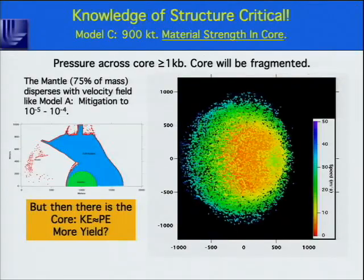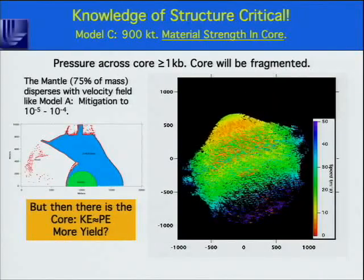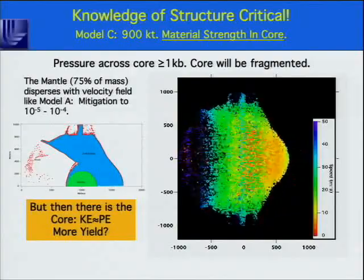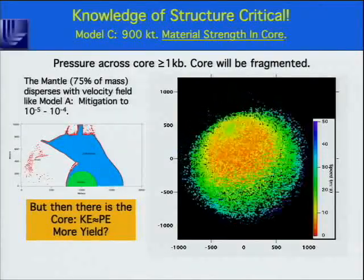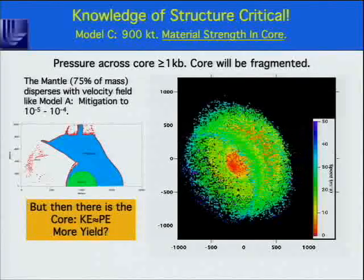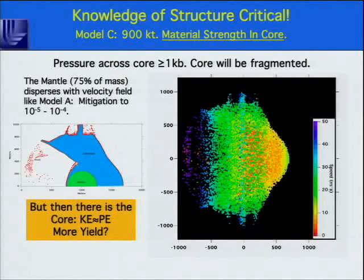Going further, what happens if there's a hard rock in the center? Hard rock in the center is the worst place the hard rock could be, because here we actually fractured the rock, and you can still see it in there, but it stayed together, and it stayed on a course that was going to hit the Earth. So knowing the structure is desirable. If this hard rock had been up here, it would have missed, and you'd have had almost the same case that we just had. But this isn't a panacea.